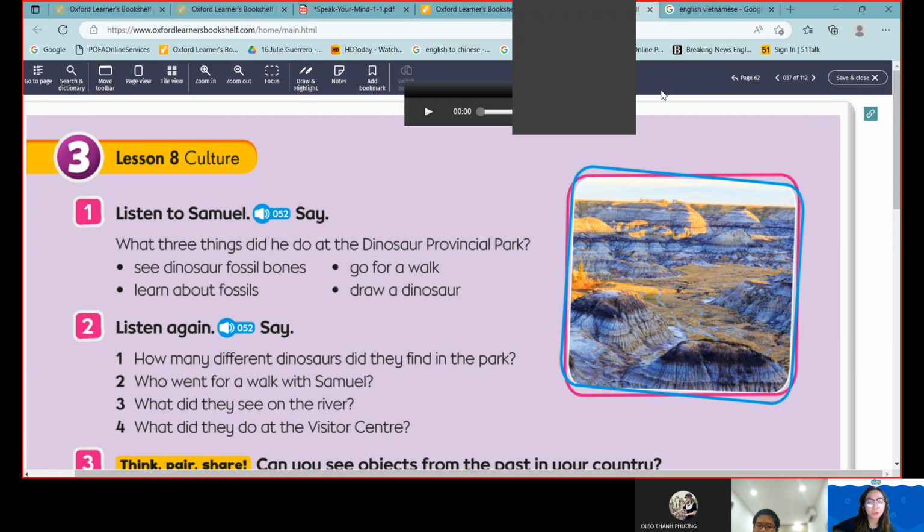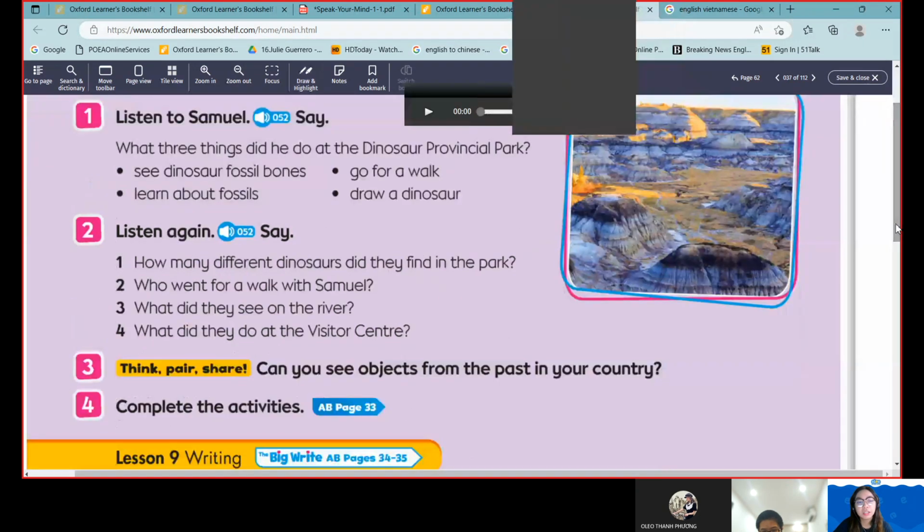Okay, so among these four lists, what three things did Samuel do at the Dinosaur Provincial Park? Samuel saw dinosaur fossil bones, learned about fossils, and went for a walk. Wow, very good. All right, so this time there's another question here. How many different dinosaurs did they find in the park? They found about 50 different dinosaur fossils in the park. Yeah. So who went for a walk with Samuel?